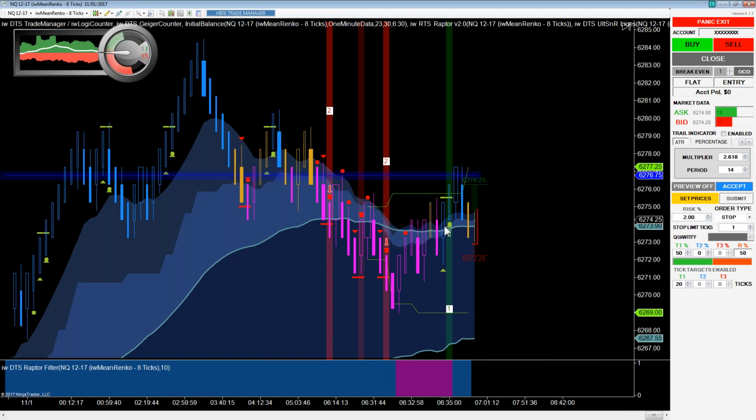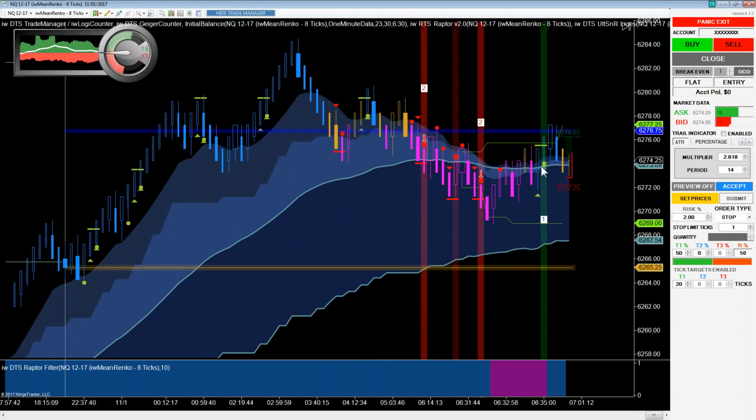But here we're getting a hard edge bounce. It's actually signaling as a cloud crossover because the cloud went out of sync a little bit here, came back into sync, had a teeny tiny pullback, and went with trend.